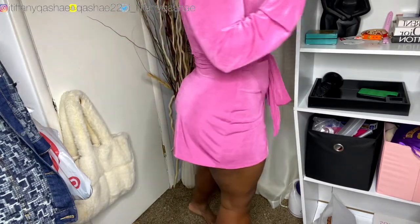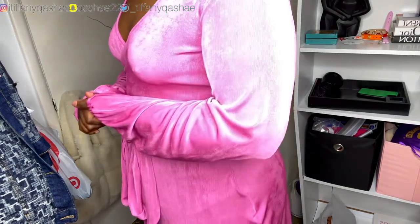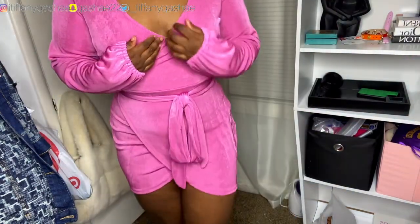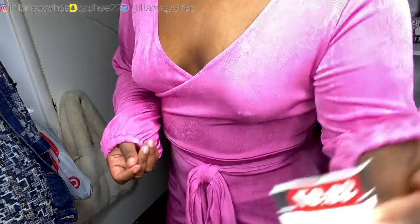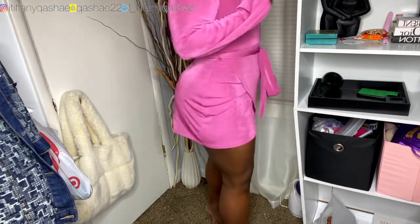Which I think what she's giving, super silky, like it feels really, really good on my skin. And I got this in a size medium, and I believe this dress was $10, and then the other dress, the multicolored dress, was $10 as well. So yeah, all these dresses were dirt cheap. So super cute.